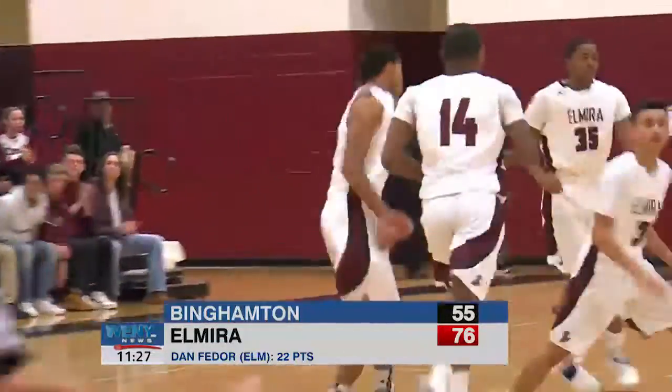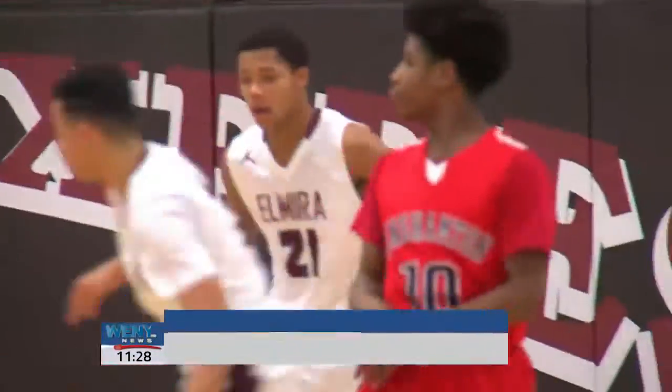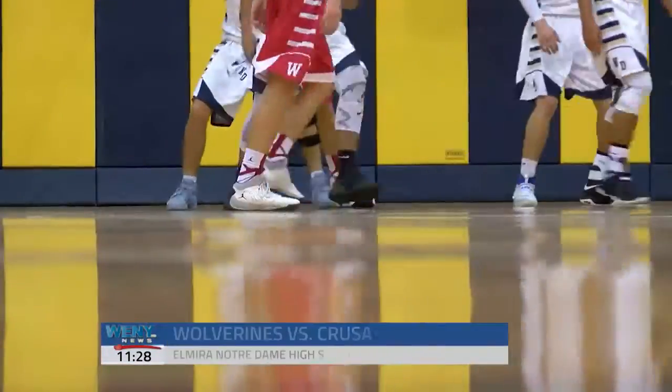Elmira outscored Binghamton. Get this, 25-3. Wow. 25-3 in the second quarter. Express goes on to win 76-55. So then it was time to head down the road a little bit.